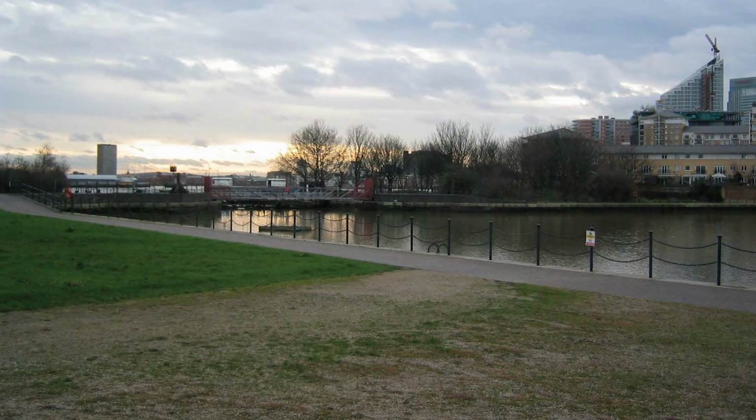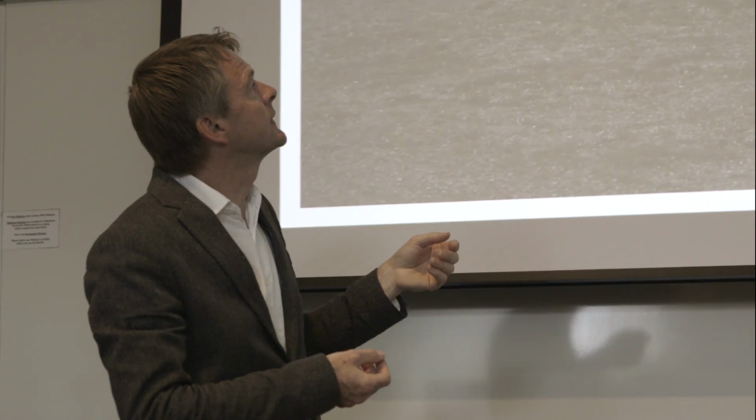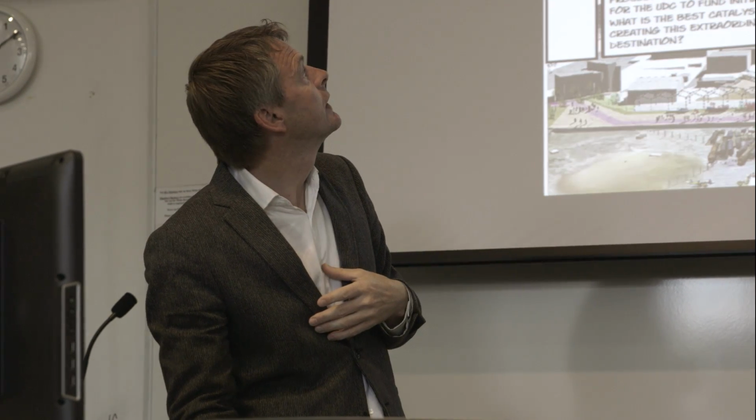Or this silty puddle, East India Dock Basin, which was the engine of London's economy in the 18th century, incredibly important, a brutal space, now seeming incredibly insignificant. But we would like to bring this back into a more powerful set of relationships between its contradictory relationships between its ecological significance, its historical power, and its just incredible setting on the Thames.